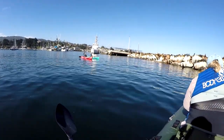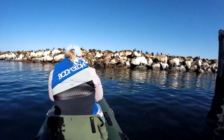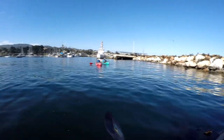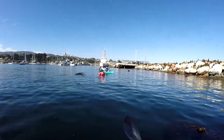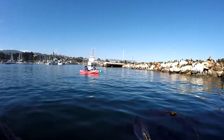Here's some other kayakers. You don't want to get too close. They're in their natural habitat here, so you don't want to mess them up or have them attack. If they want to pop up because they're curious, that's fine. Like, there goes one. It sounds like this lady is giving a personal tour. For us, we're just amused. Any little thing here amuses us, so we'll take it in stride.